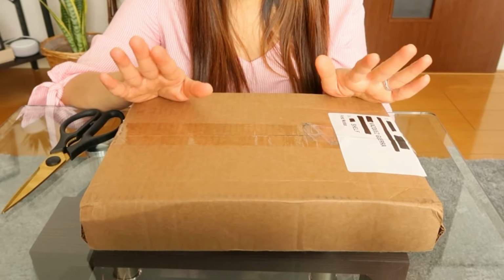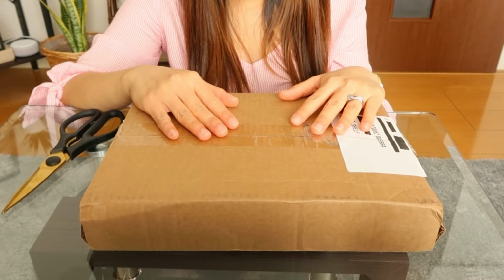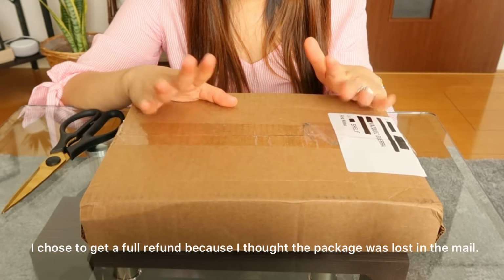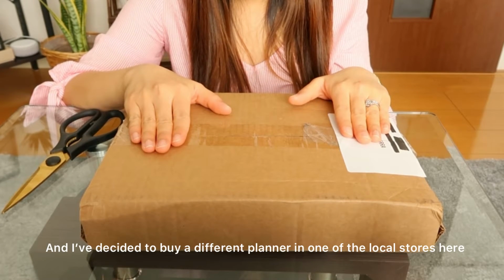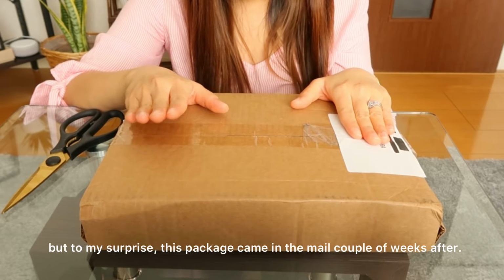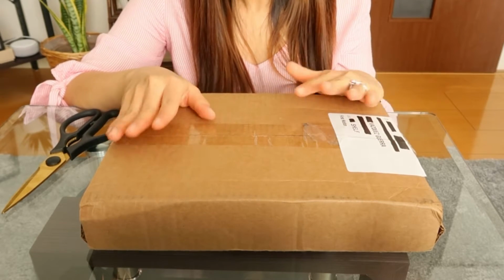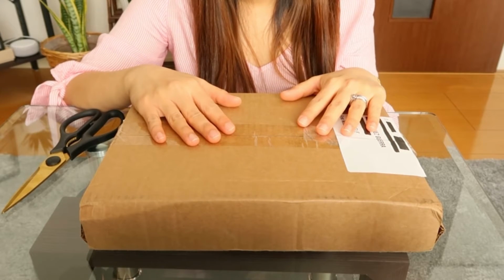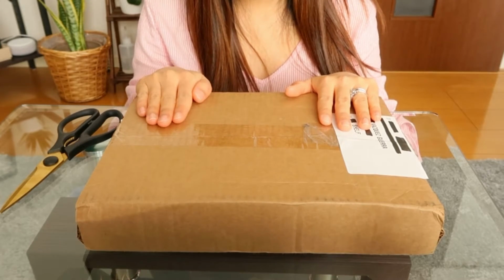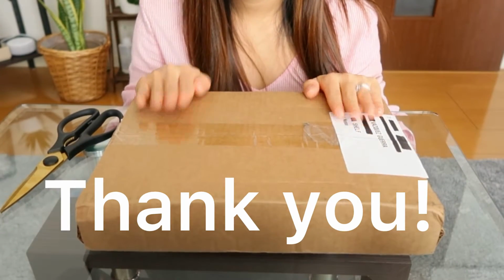They also said that they were sorry for the inconvenience and they wanted to offer a few solutions. One of the options was to give me a full refund. They also mentioned that if the planner did ever make it to me at some point, I don't need to return it, and they encouraged me to pass it to a loved one or a friend whom I believe will benefit from it. At the very least, I want to do an unboxing video as a courtesy to Passion Planner, and I want to say thank you very much.